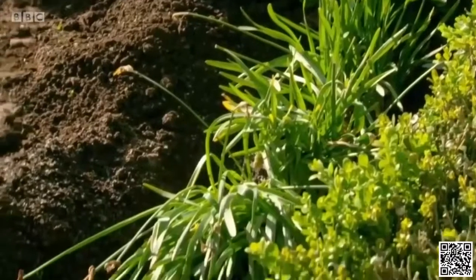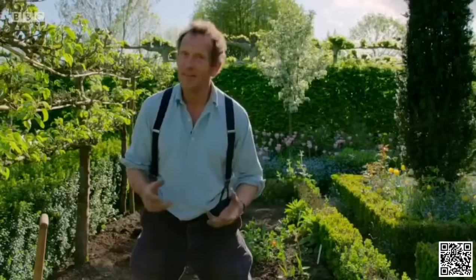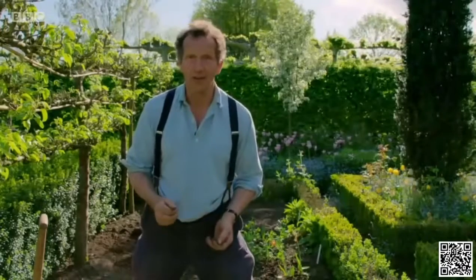Now, these tete-a-tete daffodils really do best in full sun. But Carol celebrates a plant that is elegant and delicate and one of the glories of spring, but is happiest in the shade of woodland.